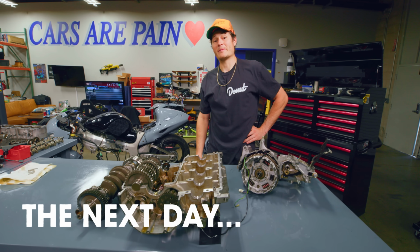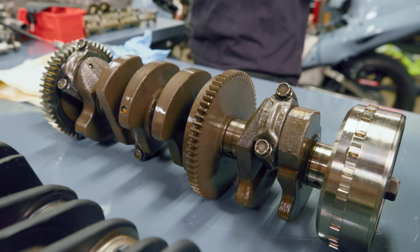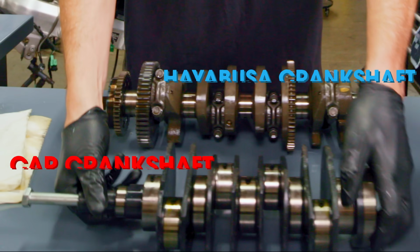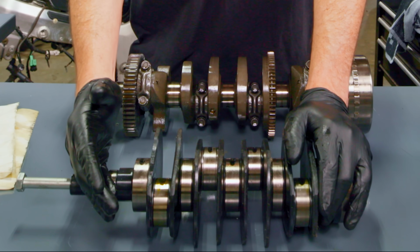Let's see if I can remember what Joby did yesterday and put this thing back together. Now, the first thing we're gonna put back in our block is our crank. I have here the crank from the WRX, the engine that blew up on us for some reason. It's very similar in the sense that it has the crank journals here that your connecting rods connect to. You have one side that has your flywheel, one side that does your timing.